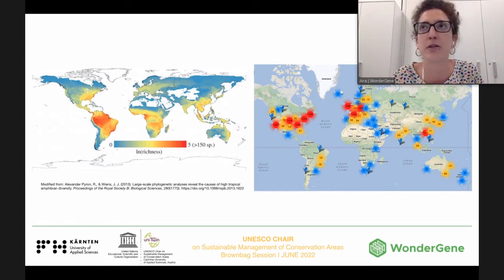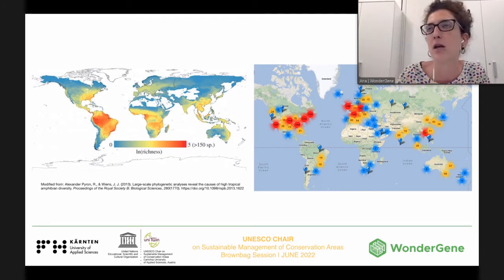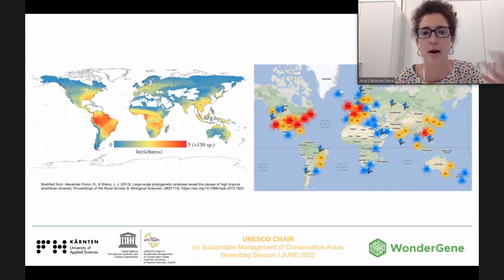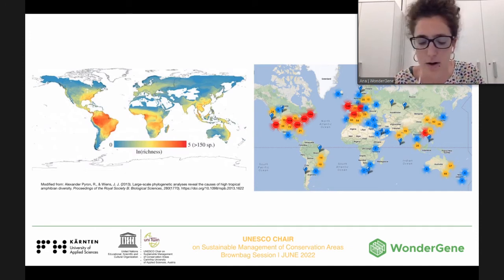So the first thing that I did when my PI asked me this was to search for information about biodiversity distribution and sequencing or molecular lab facility distribution in the world. Here you can see on your left a map of richness distribution of amphibians in the world. So probably in the tropics, they are more abundant. And then on the right part, you have a map where the sequencing facilities are in all the world.